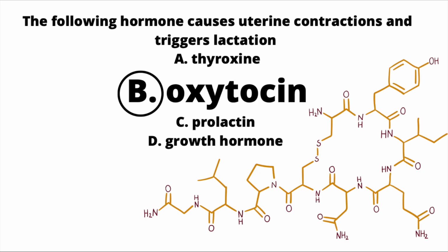So our answer here is going to be B, oxytocin. Oxytocin causes uterine contractions as well as triggering the milk to come out of the breast. So don't get this confused with prolactin, because prolactin stimulates milk production in the breast, but oxytocin is what makes that milk come out of the breast.